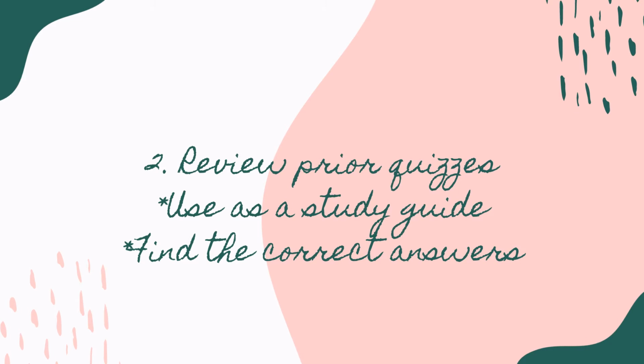So what I would do is I would do the same thing. I would make sure that if there was anything that I got wrong on the quiz, I would make sure that I know what the correct answer is and that I understand how to get to the right answer. What is the concept? What did I miss? Did I misunderstand something? Did I misread the question? And then you can even create your own practice problems that are similar to those questions and test yourself to make sure that you're prepared.